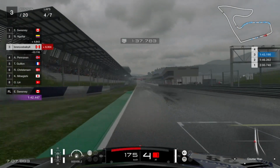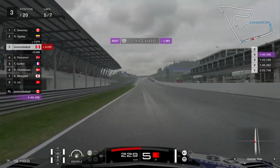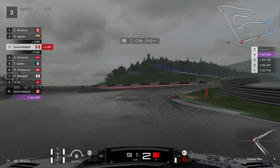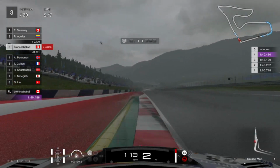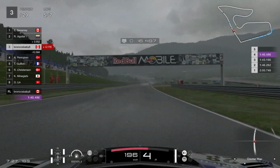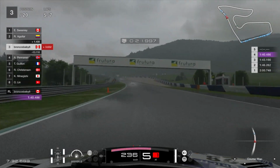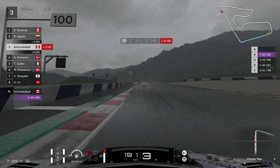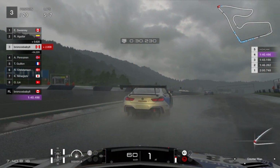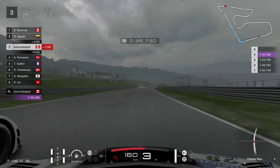Spa is a good add to any game. And it just turns out that I really love driving GT Sport. Particularly been doing the mission challenges. Those are fun. I think I'm about 65% of the way through them.